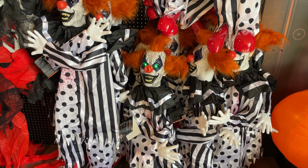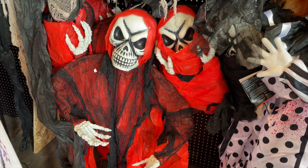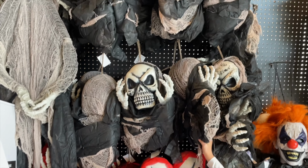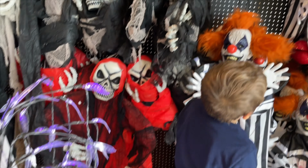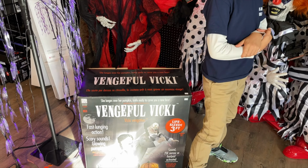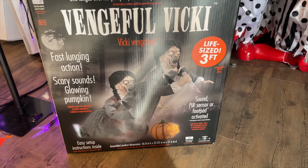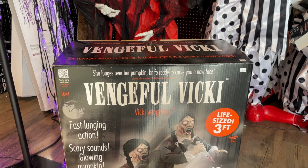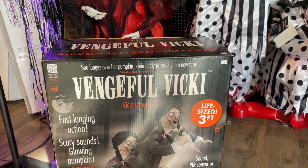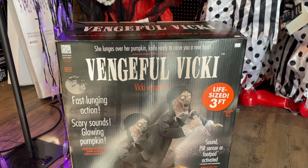Saw him last time, also. It's a cool clown. Does this guy move at all? Alright. I think you just hang him up. Same with these other ones. That's a cool tree. Hey, there's Vengeful Vicky. That would be cool to see if they had her set up. Looks like she lunges at you, kind of like Skelly Bones. Little Skelly Bones, but she has like a knife and she lunges.